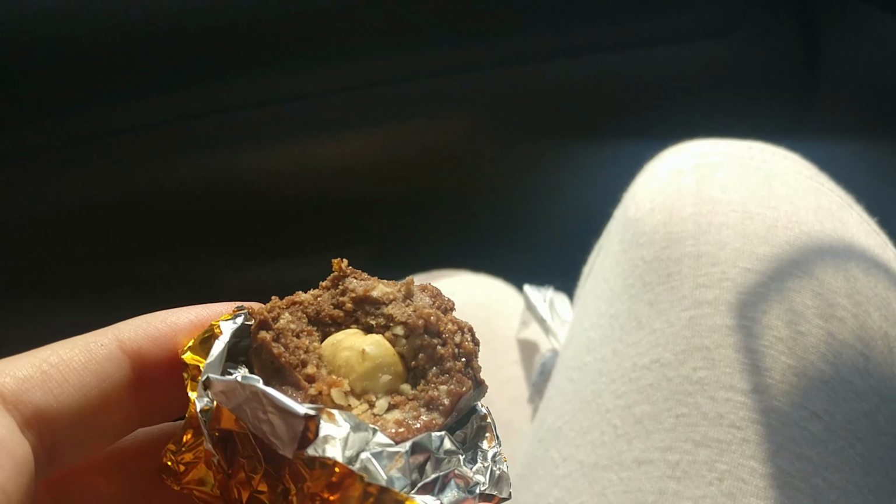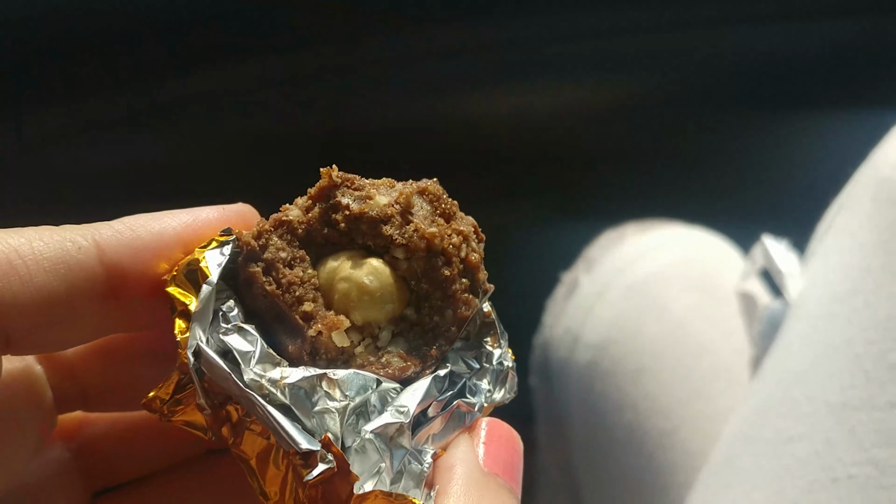Still frozen. Probably should let it thaw, melt a bit. Tasty. Also good. I like it. It kind of reminds me of Tami, but with a nutty flavor. I think I like this one more. This one gets a 9 and the other one 8.5.